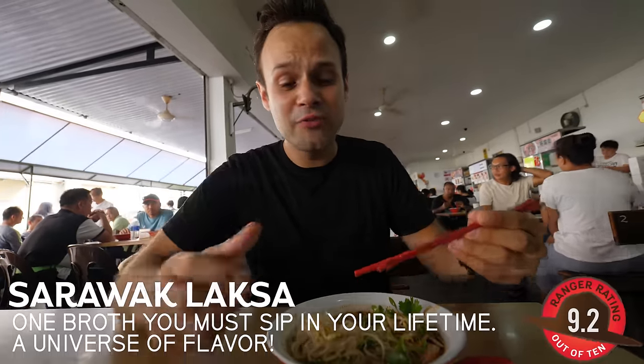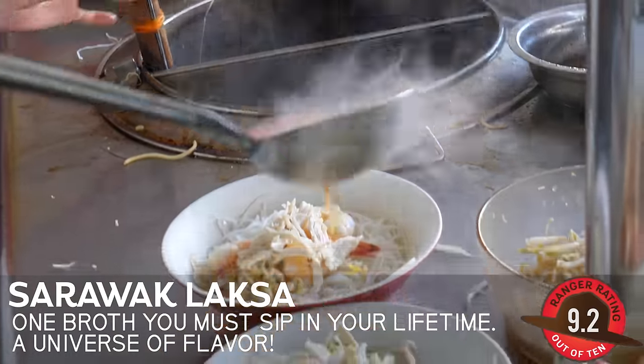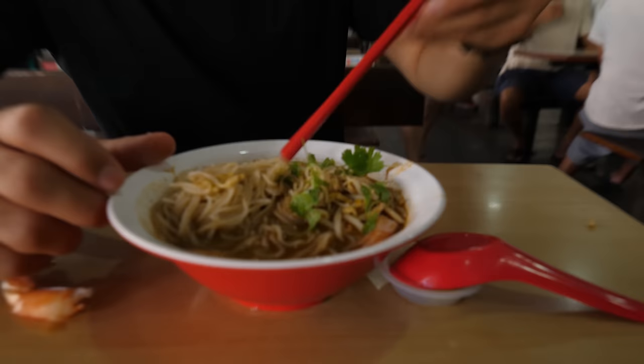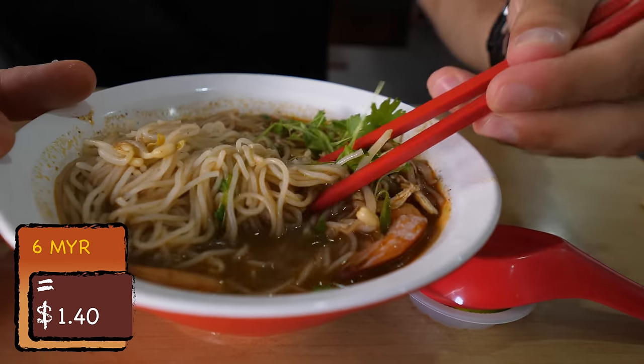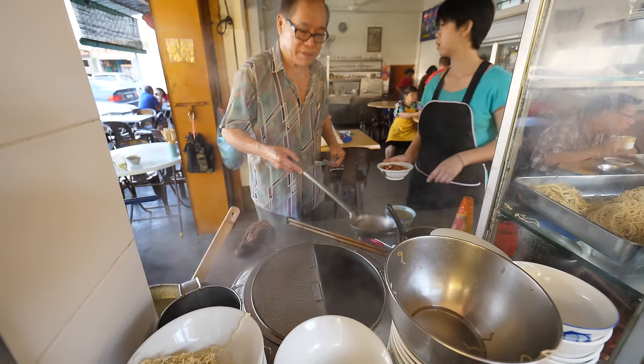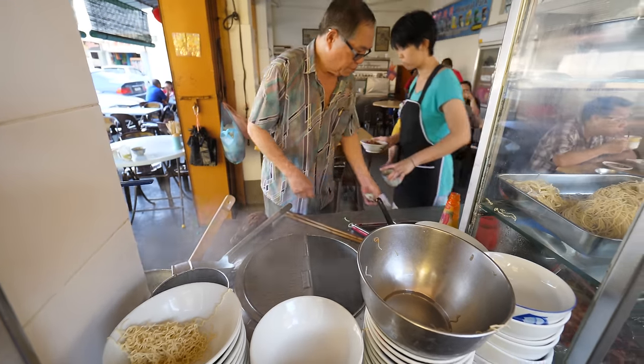Oh. It's really nice. It has a strong curry flavor. It's quite salty. You can taste the shrimp essence infused into the broth. Oh yeah, look at that. The bean sprouts and the cilantro. Oh, it's fresh.